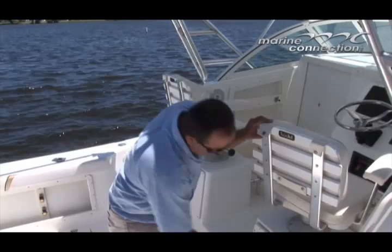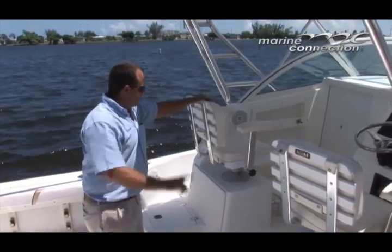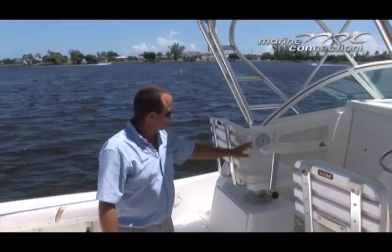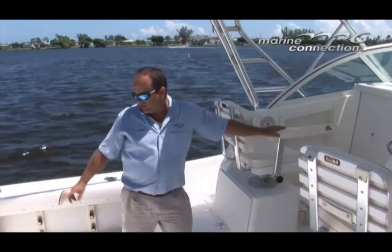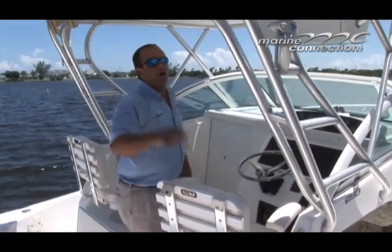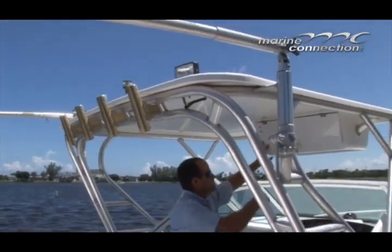Behind the captain's chair, tackle storage, three drawers, two captain's ladder back chairs with their armrests. The upholstery on the captain's chairs is in good condition. A little scuff on this armrest, but overall the condition of the upholstery on the cockpit bolsters and the seats is in good condition. Hard top, four rod rocket launcher, a couple of spreader lights, electronics box.